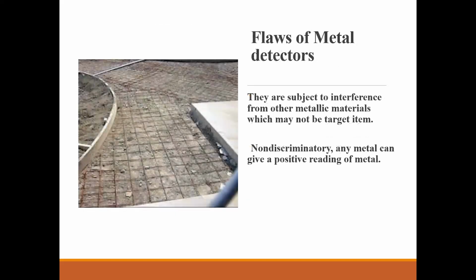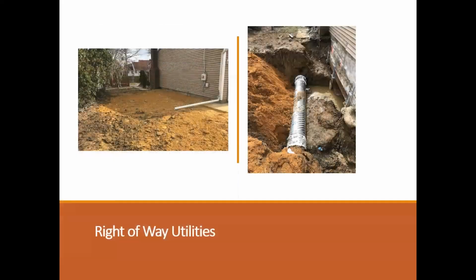Flaws of metal detectors: people put rebar, wire mesh across concrete, that you can come up with. All right. Also, this was a property I worked at. Someone said there was a tank there. It was a big, long tank. It was actually a stormwater right of way. It was a metal pipe going through there.